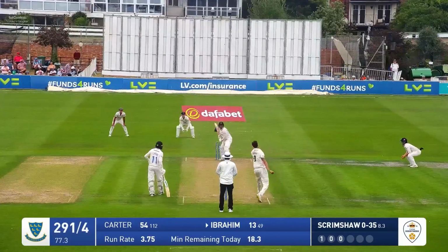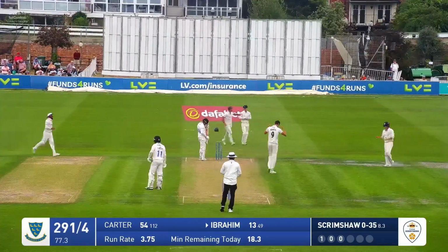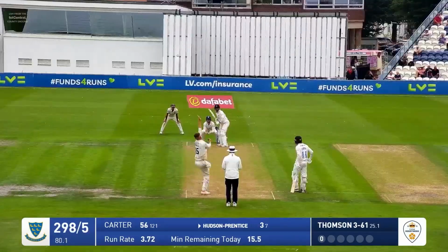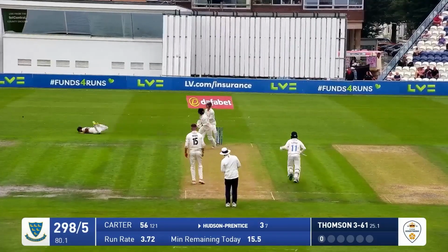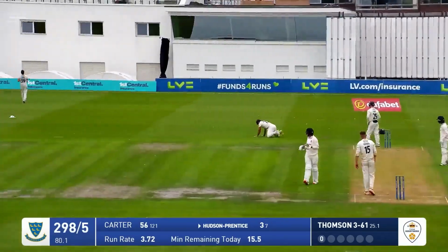Coming into action as Scrimshaw runs away from us here. Another shorter one, but that one he pulls, and that's caught. Thompson in, reverse sweep from Finn Hudson-Prentice. He's going to get 4 runs for it, down to what would have been a very fine third man.